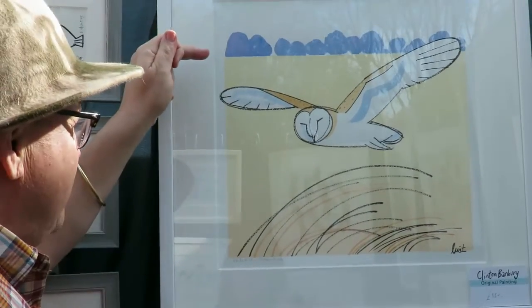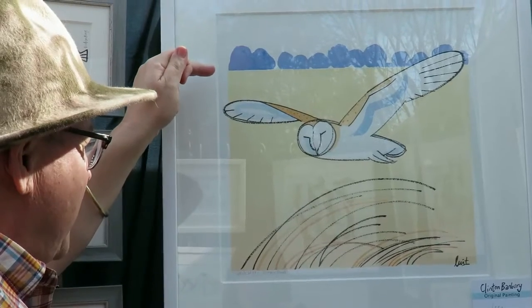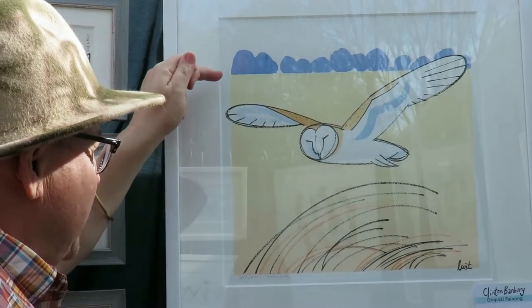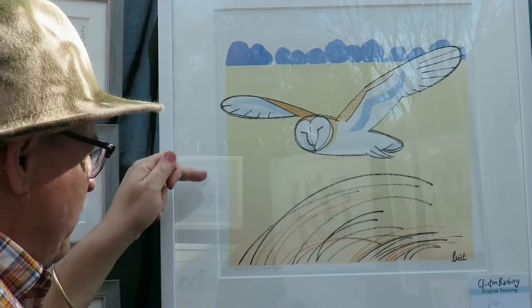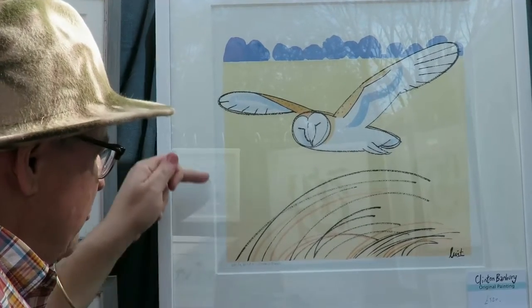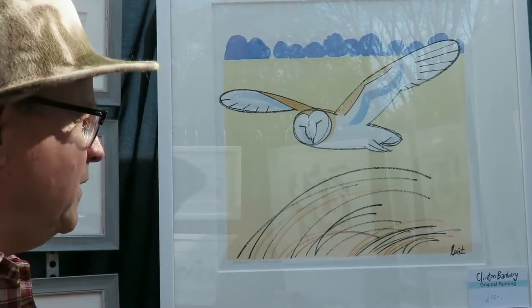Also, we've got a really nice bit of watercolour in there. It fades slightly. The colours fade from the background here into the foreground, which gets a bit pinker, and I really like that. This is one of the paintings I really like.